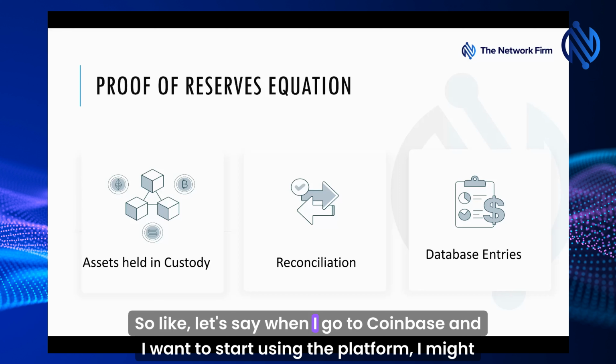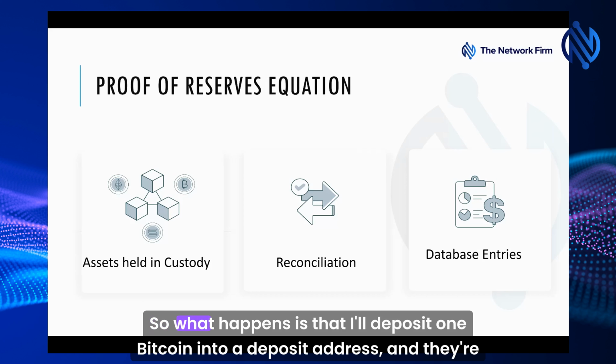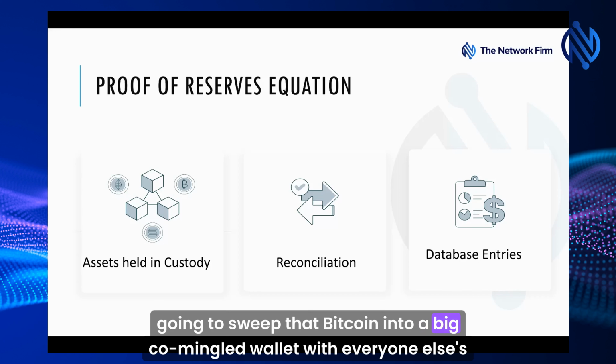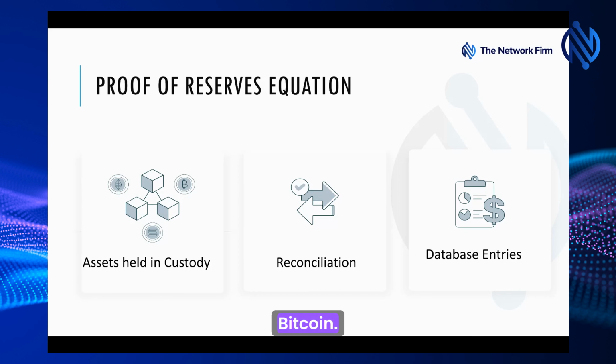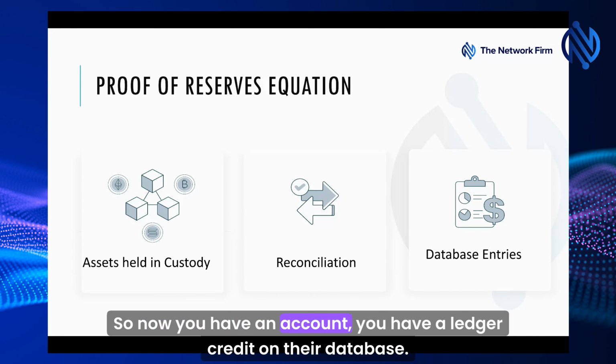So let's say when I go to Coinbase and I want to start using the platform, I might deposit 1 Bitcoin. So what happens is that I'll deposit 1 Bitcoin into a deposit address, and they're going to sweep that Bitcoin into a big commingled wallet with everyone else's Bitcoin. And what you have effectively is an IOU as tracked on Coinbase's database. So now you have an account, you have a ledger credit on their database.